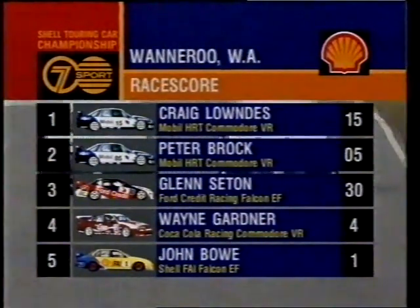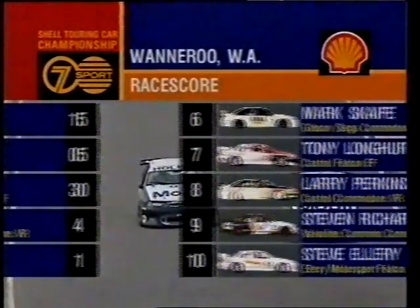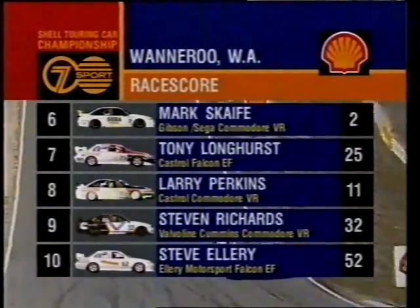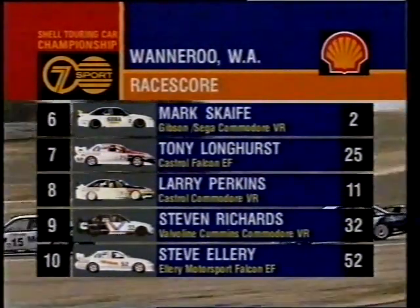Winner again from Peter Brock, Glenn Seaton in 3rd spot, then Wayne Gardner, Sean Bow in 5th position. In 6th, Mark Scaife, Tony Longhurst in 7th, Larry Perkins in 8th, Stephen Richards first of the Privateers in 9th, and Stephen Ellery in position 10.